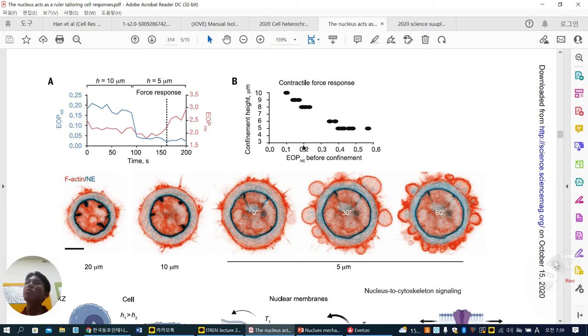But when your cell has 50% nuclear folding, many, many folds here, you have to compress more. Not only 10 micrometer, you have to compress to 5 micrometer. Okay? So this is some cell they visualized. They want to correlate the nucleus folding, how much is key for making this confinement height to induce contractile force.